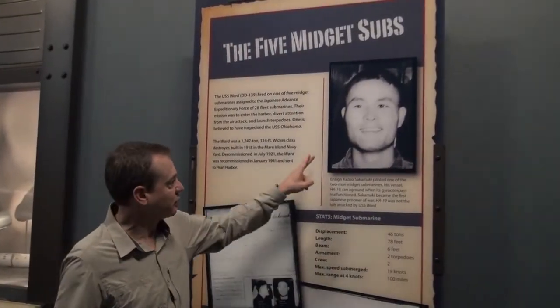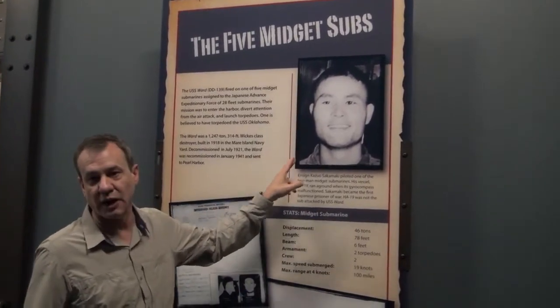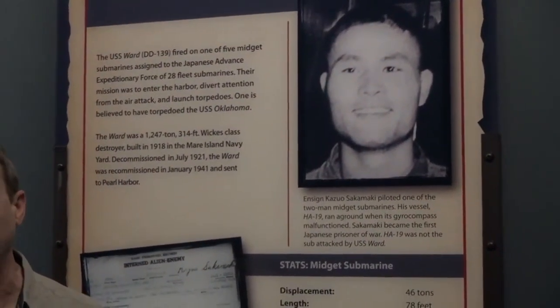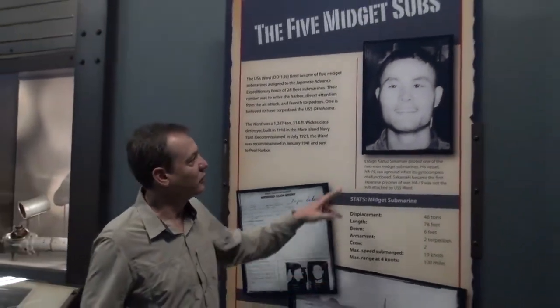Ensign Sakamaki here is the one who was the pilot or skipper of this midget submarine, generally regarded, and the name would be I-24 TOW because it was launched from the I-24 full-size submarine. But he was the first prisoner of war during World War II for the Americans because he was captured immediately after I-24 TOW was grounded.